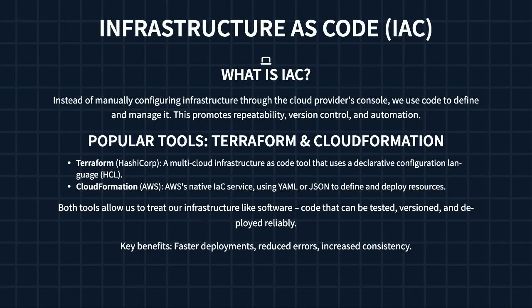Okay, let's talk about infrastructure as code. Think of it like this: instead of clicking through a bunch of menus in the Cloud Console to set up servers and databases, we write code that tells the system exactly what we want. Tools like Terraform and CloudFormation help us do just that.